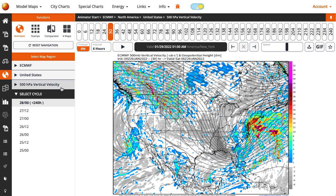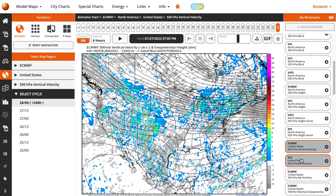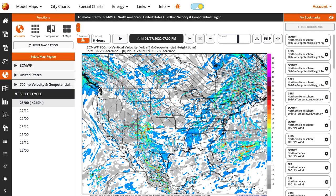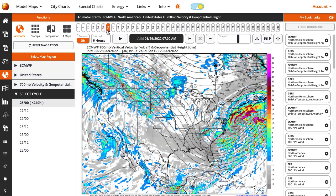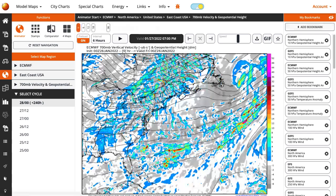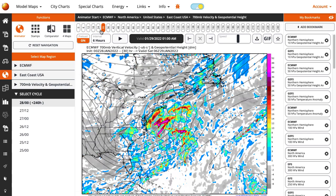Now that's at 500 millibars. Take a look at 700 millibars. Let's pull that up because that gets interesting as well. And you can see the 700 millibar low form to the south of New Jersey and then to the south of Long Island on early Saturday morning. Let me see if I can zoom in again. East Coast, perfect. Okay.